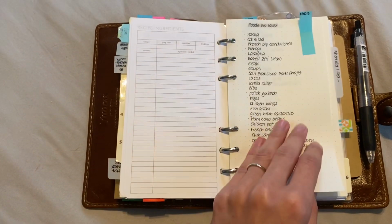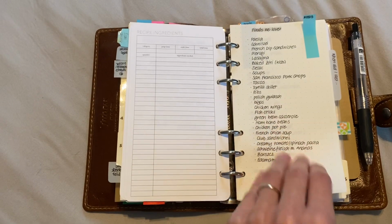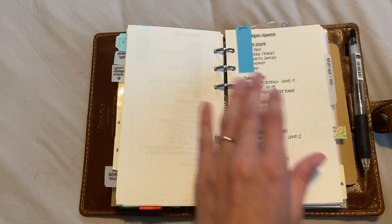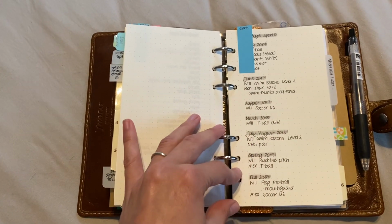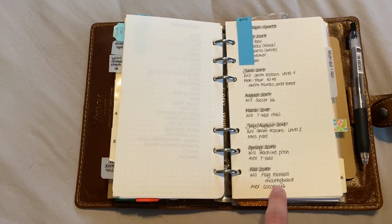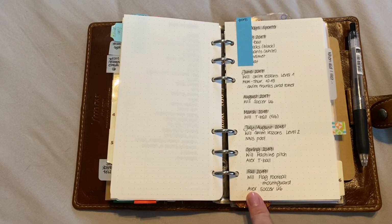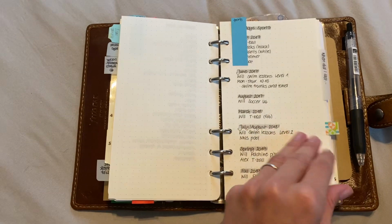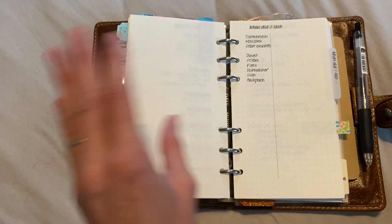So if I'm stuck and I don't know what to do, or when I'm trying to meal plan, I can just reference this. There's all the boys' sports that they did, and anything that I need to buy, for example, I needed to buy the mouth guard. For Alex, I don't need to buy anything because he's the younger one, and he can just get whatever William was using for those sports.